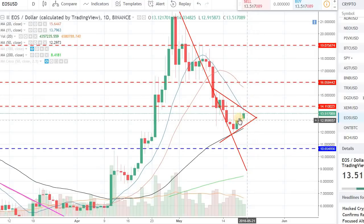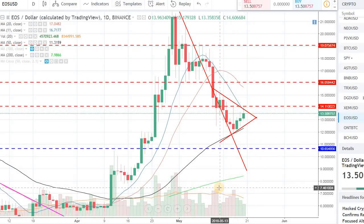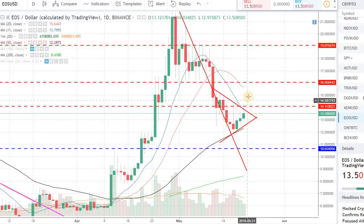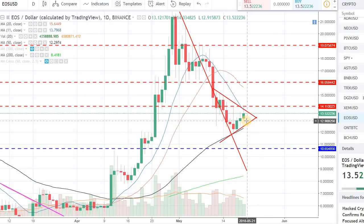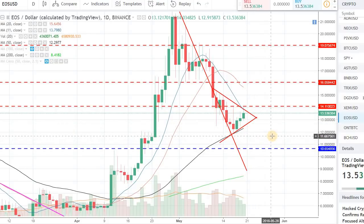So again, as long as the day remains positive for EOS, and if we have some follow through with volume tomorrow, we can easily see around $15 in EOS. Those are the next resistance points in EOS, 14.11 and then $15. As far as support goes, keep an eye on 12.93. That will be the intermediate support for EOS, and then the next level of support will be around 12.45.